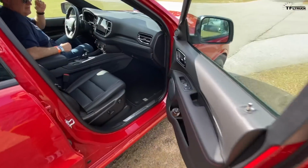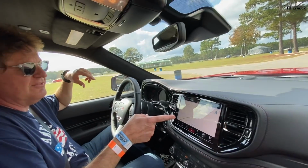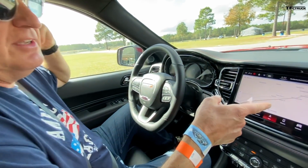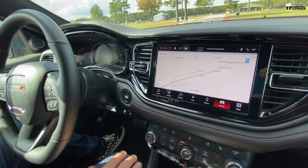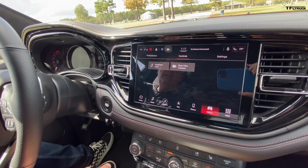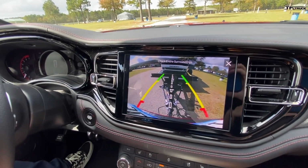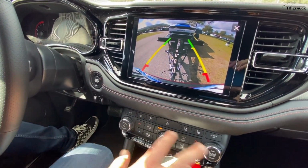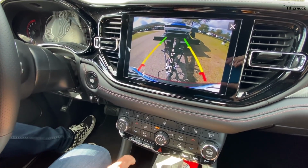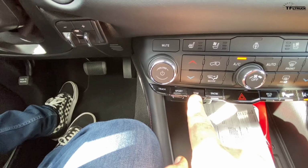All right, so let's talk about the interior changes. There are a bunch of them, right, Dad? Yeah, look at this massive screen. It's 10.5 inches, and of course it's crisper. This is a cool part right here. You've got a rear view camera, which for towing is very handy. And then of course you've got a lot of hard buttons here that you can use. Of course, for this video, we won't use the snow sport or track button, but we will use the tow button.